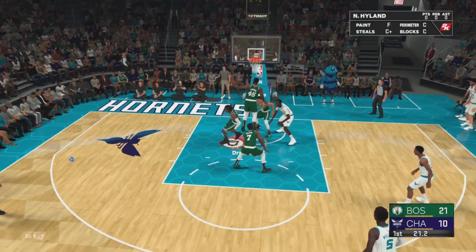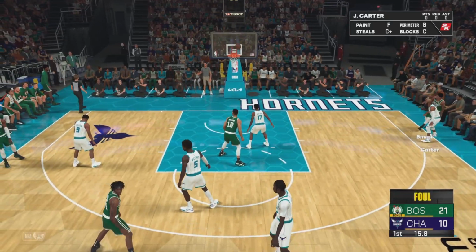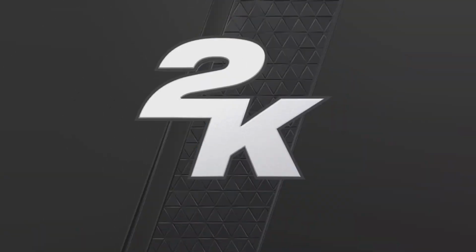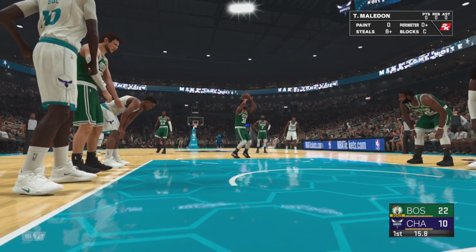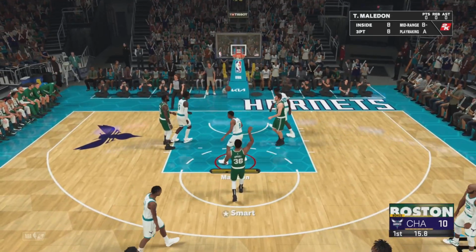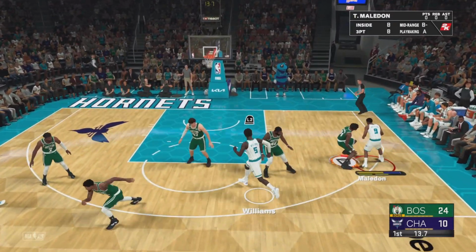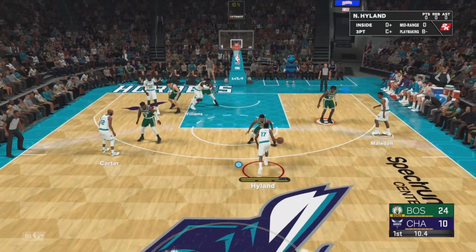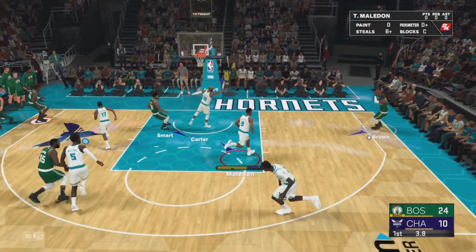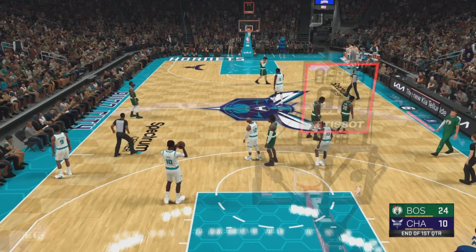From three. No good. Drummond. To Williams. To Marcus Smart. And Carter fouls Marcus Smart. Two free throws. The first one is good. Here's the second one. It is also good. Here's the third one. It is also good. He hits all three. Maldion. Pass to Highland. It's solid. Marcus Smart to Jaylen Brown. No good. Bobo didn't get it off in time. That will end the first quarter.